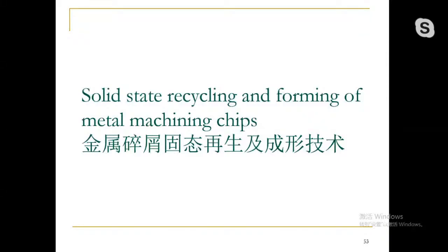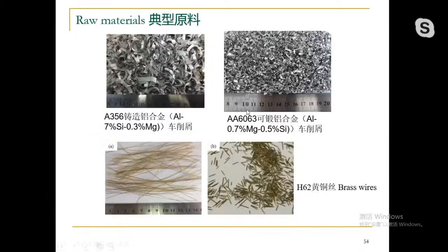And for aluminium, we can also use powder, but we also do some work using titanium alloy powder. Because of the limited time, I cannot include that in this presentation. But we also spend quite a bit of effort to study what we call solid state recycling and forming of metal machining chips. We continue to do that. The raw material could be like A356 alloys, the aluminum 7% silicon, 0.3% magnesium machining chips, or the extrusion alloy 6063 or 6061. 6063 has this composition: 0.7% magnesium, 0.5% silicon.